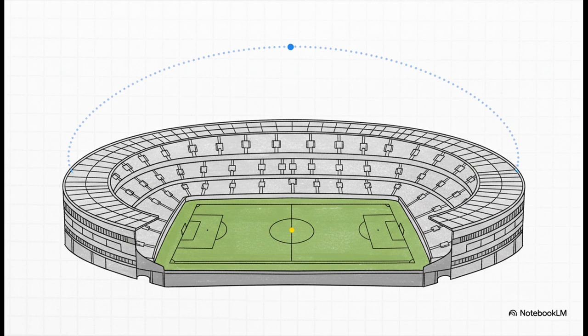To really wrap your head around that scale, just imagine this. If the nucleus of an atom was a single coin sitting on the 50-yard line of a football stadium, the electrons would be like tiny specks of dust whirling around way up in the nosebleed seats. And everything in between? Just empty space.